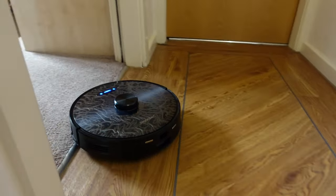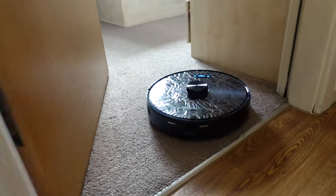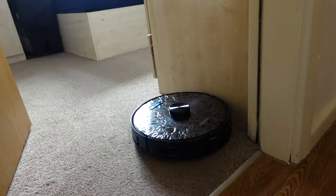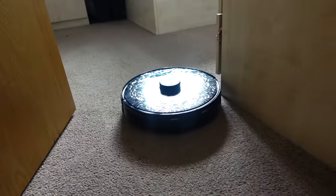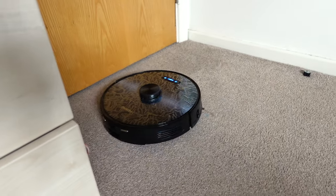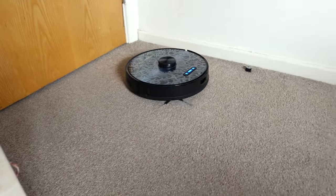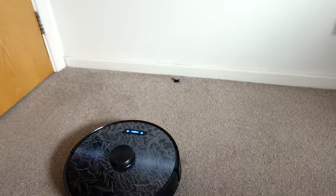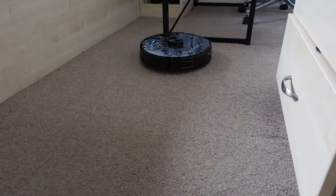And now we just finished cleaning the hardwood floor, and now I was even more impressed with this vacuum cleaner at how it cleaned the carpets. We all know how hard it is to even vacuum our carpets. I can say this vacuum cleaner did an amazing job. The carpets were so clean.